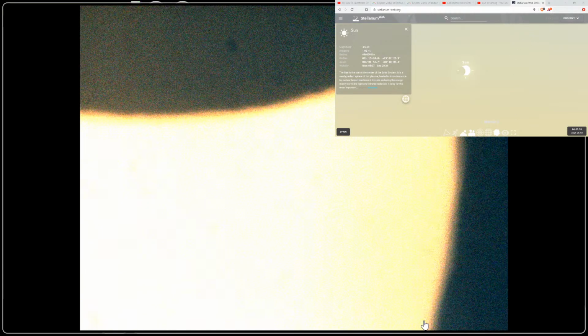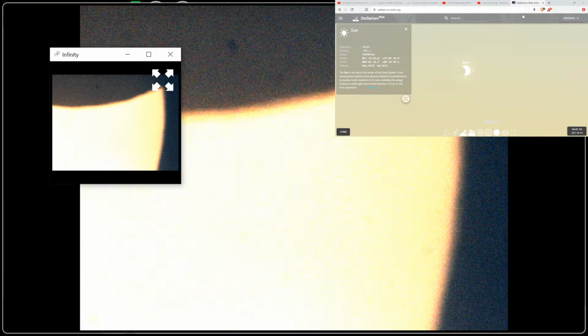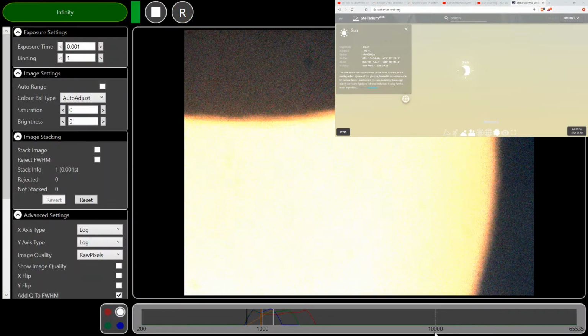See, this triangle shape is getting less and less triangular, and it's getting closer and closer to a 90-degree angle over here. It shows you that the moon is moving off. Oh, let's see here.